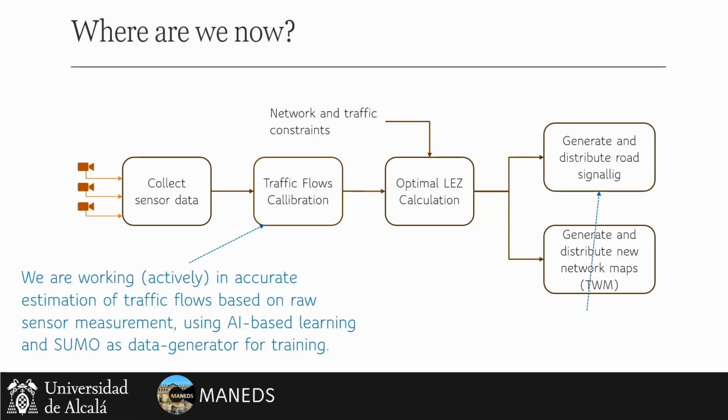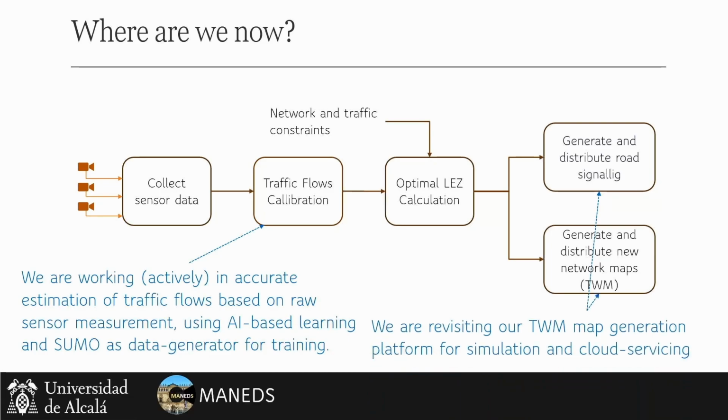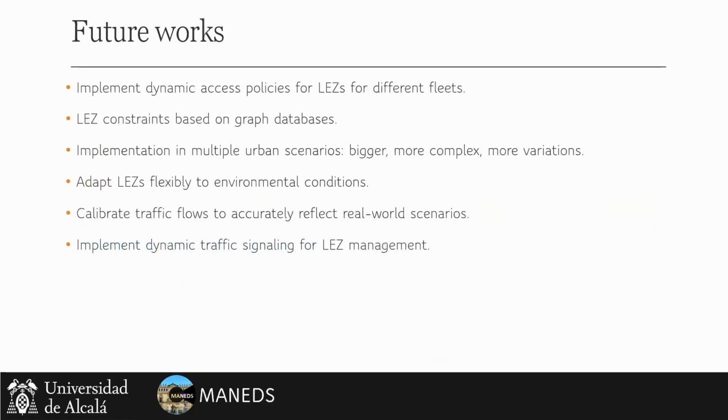And also, we are working there. We are not facing the road signaling, but revisiting my PhD, in fact, which is about how to create colored maps, traffic maps, using this optimal LEZ calculation. So this, and future works. It's just creating dynamic access, so a dynamic behavior. How the dynamic LEZ is evolving over time, using different demands.